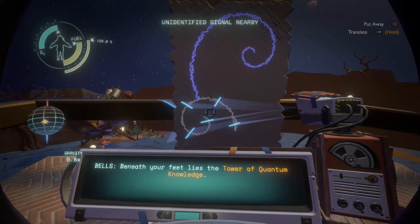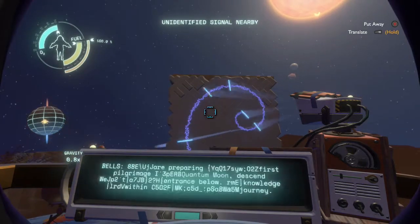Okay, so we made it to the Tower of Quantum Knowledge. I don't know if we can get down there or not.